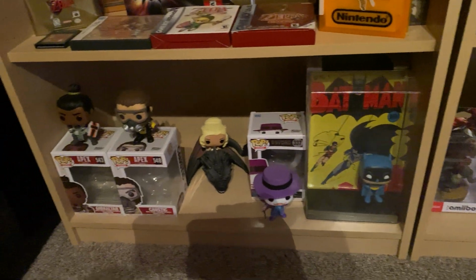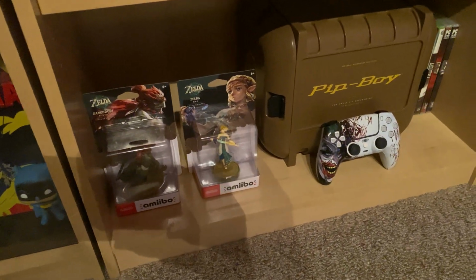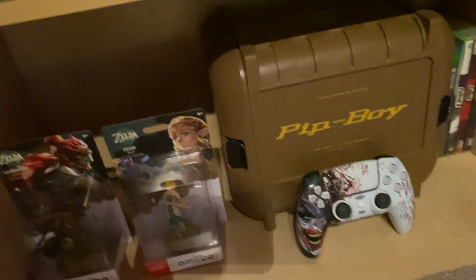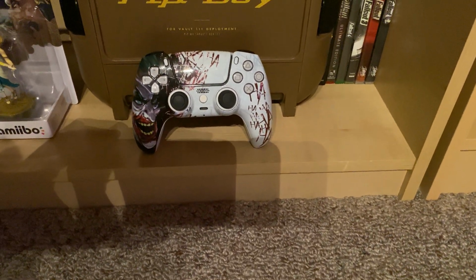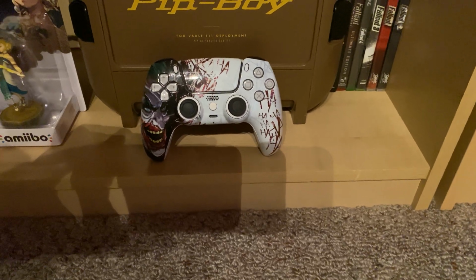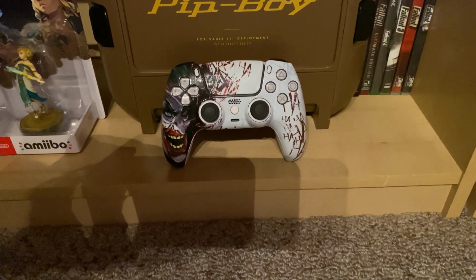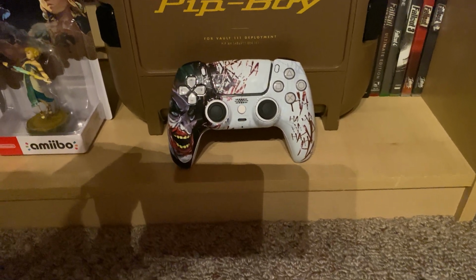Got a couple of more trinkets down here. Some more Zelda stuff over here. And a buddy of mine kind of made that controller for me. It's a custom case, Joker. I'm a pretty big Joker fan, so I thought that was pretty cool. I'm not going to use it to play games with, but I just put it on display.